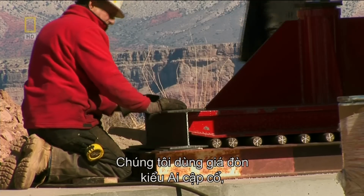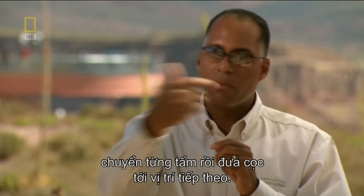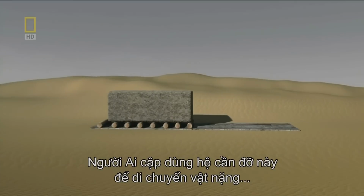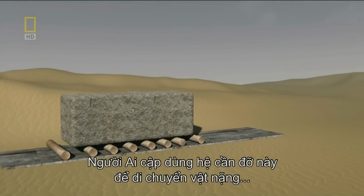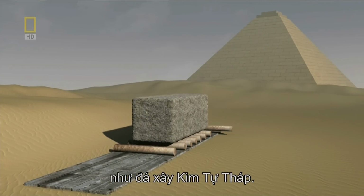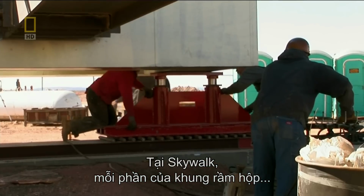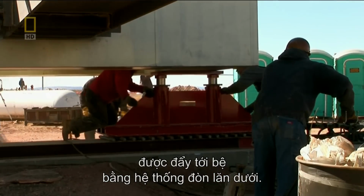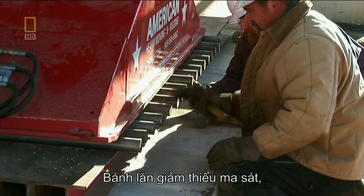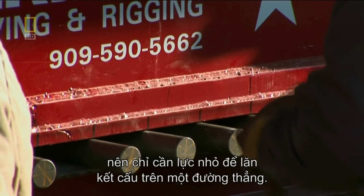We use the old Egyptian rod and plate method, where you move one plate, you move the rod to the next position, you roll it a little bit and you move it again. The Egyptians used this rod and plate method to move heavy objects like the blocks used to build the pyramids. At Skywalk, each section of the box beam frame is jacked onto a platform with a roll of rods underneath. The rollers minimize friction, so a relatively small force is needed to roll the structure in a straight line.